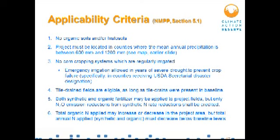Like I said, we limit the precipitation of the county where the project is located. Corn cropping systems which are regularly irrigated are not eligible, though we do allow for emergency irrigation in years of severe drought. So that's when the USDA Secretariat designates a county a disaster because of the drought. And that, again, is because the methodology was not developed with irrigated crops in mind, and the nitrous oxide behaviors are different.